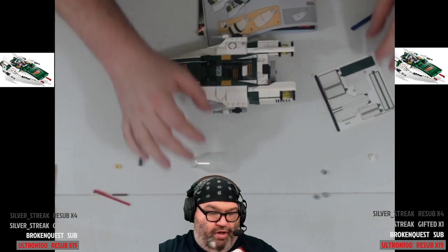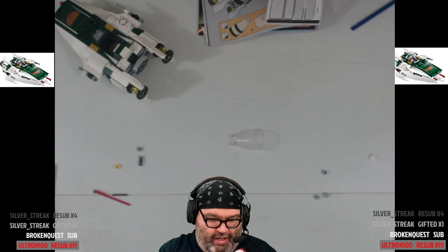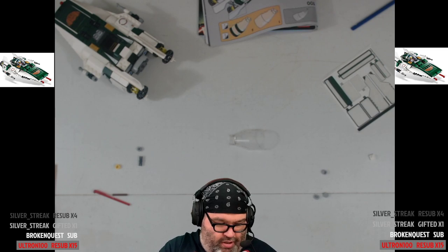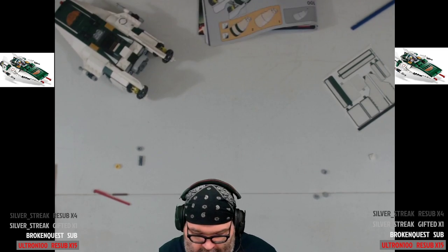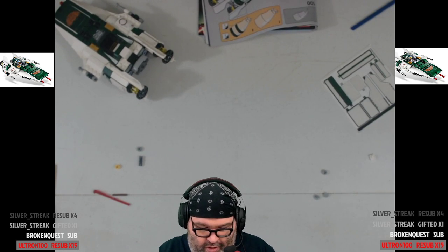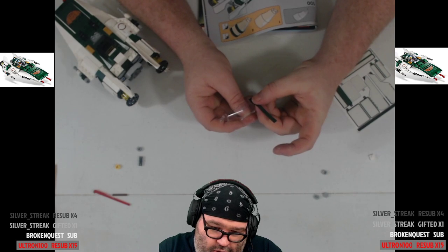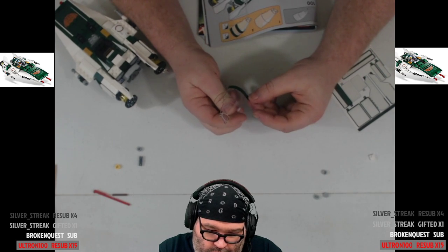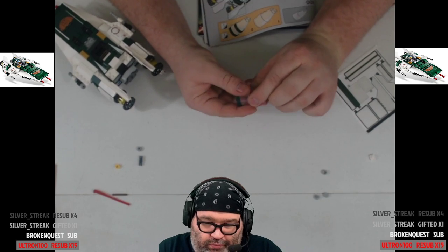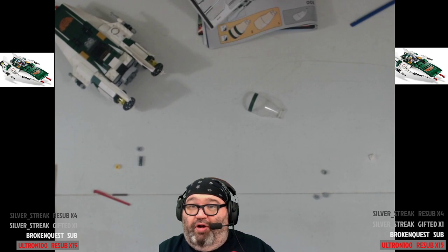All right, so we got to put stickers on here. We got one more set of decals to put on, and we got to do those. Okay. They're identical. You just got to go on the edge here. To the edge there. All right. And one more.